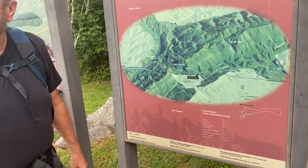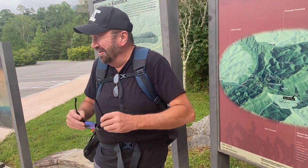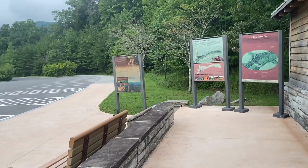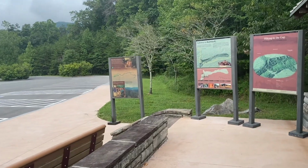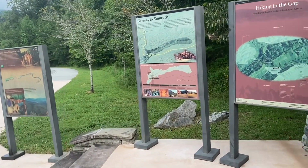And that's Jim Hayes teaching class. We're at the Cumberland Gap National Park today. We're gonna try the Lewis Hollow Gap Loop.